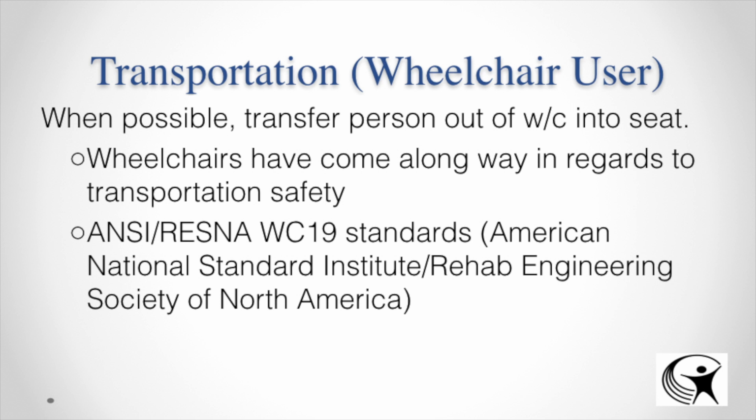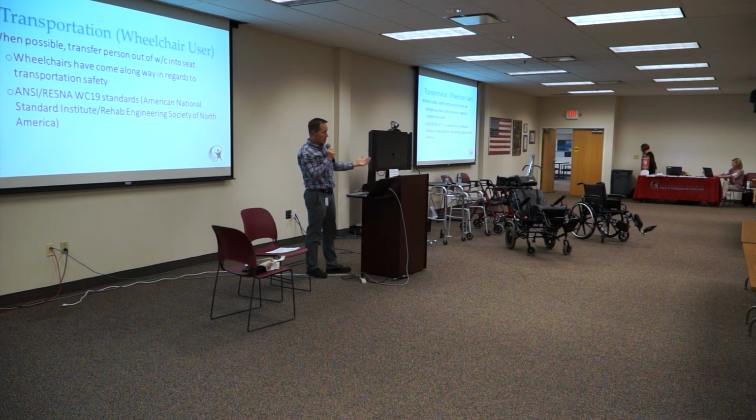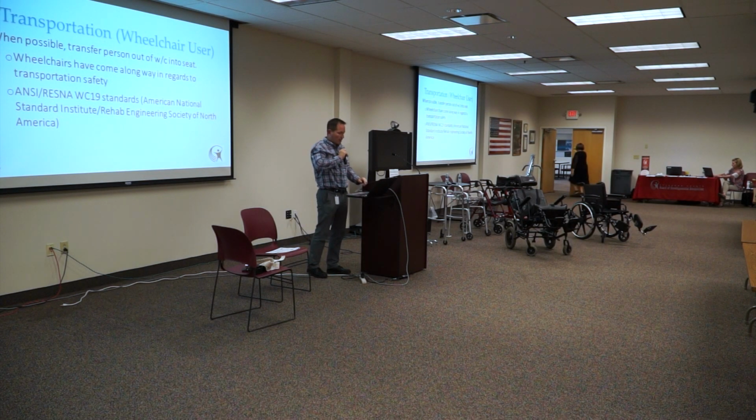All right, so wheelchair users now in buses and vans. They've come a long way, but it's still, wheelchairs have come a long way in their safety. These are old ones I brought, but the new ones, a lot of them have been crash tested.